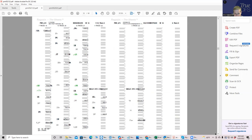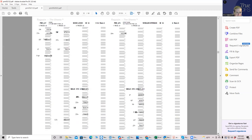Then there's Old Homestead, nothing wrong with this horse, very solid, hasn't done a thing wrong. And then there's Wheel and Springs. I mean, look at this thing. It was nothing but 20s, and then it went 16, 10, 6. I would probably fade this one. I would think that this horse has to bounce. It would just have to. So at 4-1, I don't think I can play that at 4-1.